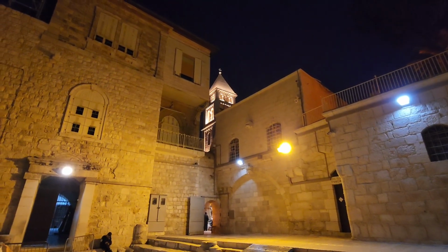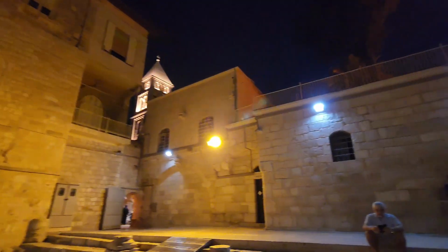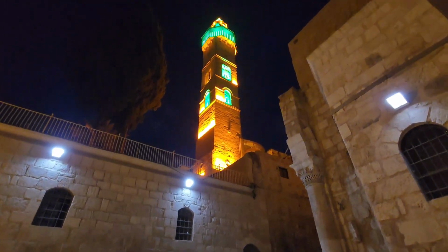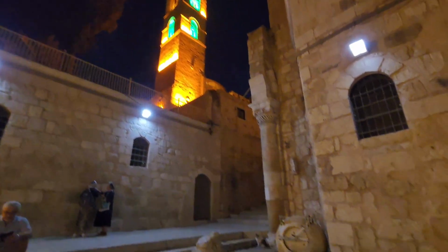You can see the Redeemer Tower, the Lutheran Church, and next to it is the minaret of the Mosque of Omar. And that's the end, my friends.